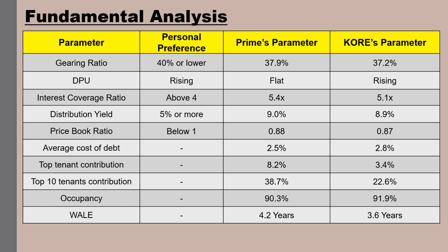Lastly, let's do a comparison of Prime US REIT with Keppel Pacific Oak US REIT. Their parameters look similar, and I would like to point out what attracted me to Core over Prime. Firstly, Core has a rising DPU, which is better than Prime's flat DPU. Secondly, Core has a more diversified portfolio, with their top tenant contributing to 3.4% of their gross rental income, and their top 10 tenants contributing to 22.6% of their gross rental income. That's much more diversified than Prime REIT.